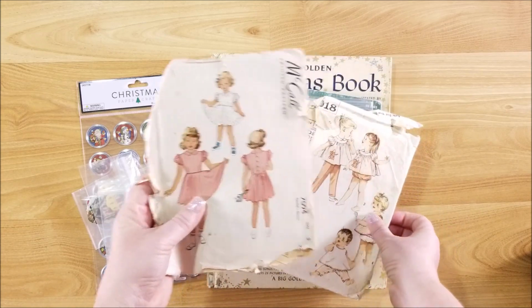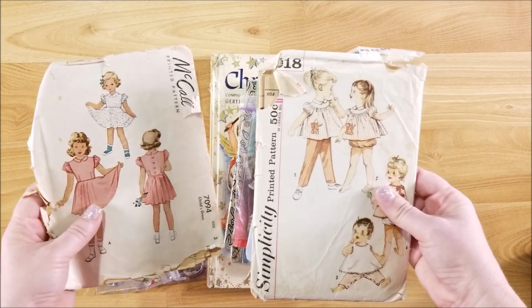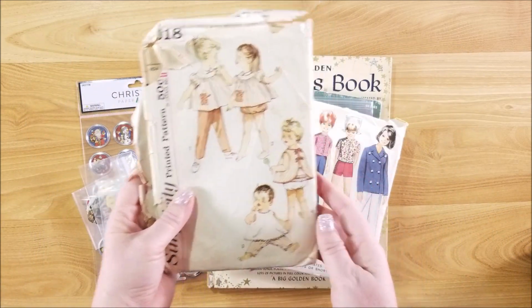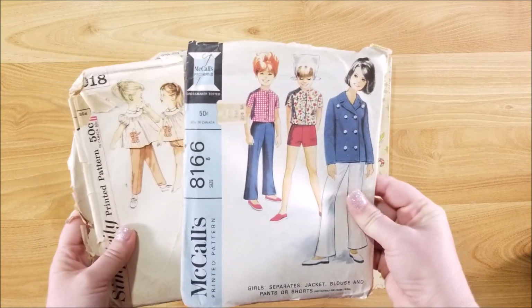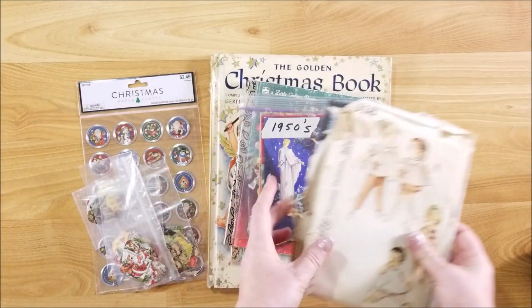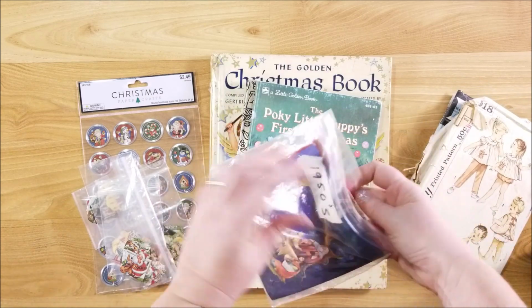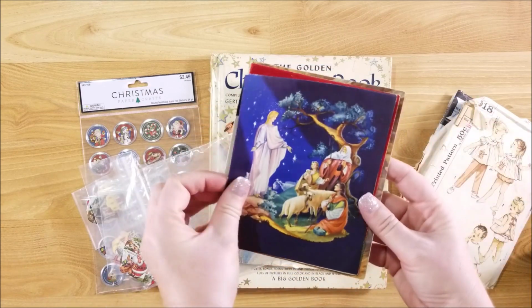There are some patterns, really cute. I love the little toddler patterns, they're adorable. This one's so cute. This might be a 4th of July junk journal, possibly. So I received those, and then here are some cards. It says they're from the 1950s. Christmas cards.